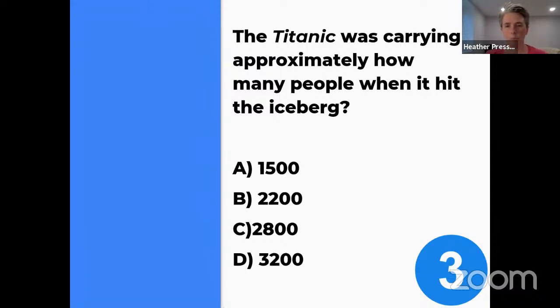Oh, you guys, some of you were paying attention. Love it. Got it. Quite a debate between B and D here. So again, we're going to kind of move through this round a little bit more quickly.